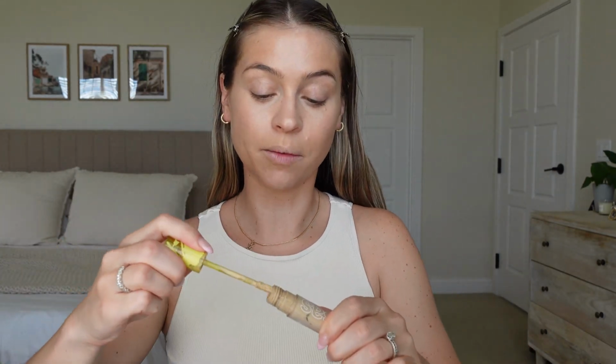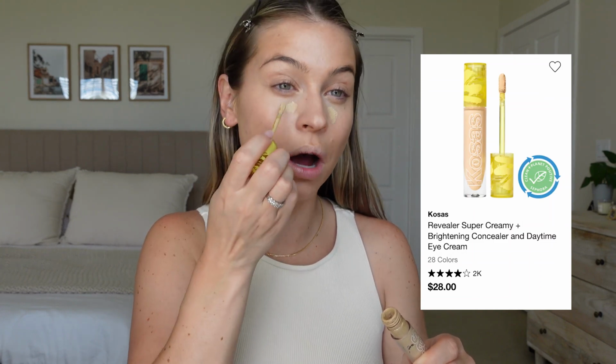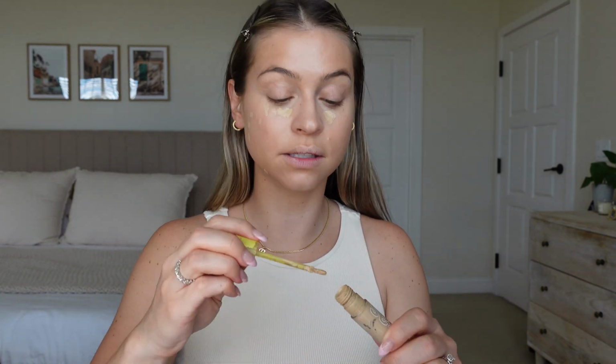So you know what I'm gonna do just to be safe? I realize this is not my correct shade for Kosas. It's a little too yellow, but this concealer is so hydrating. I'm gonna use this one in case you guys are looking for a concealer and you like a hydrating one. Kosas is so good. I don't wanna do too much because we already did, but it's just so hydrating. Can you see the difference of just the glow? Concealer, check. Let's move it right along.